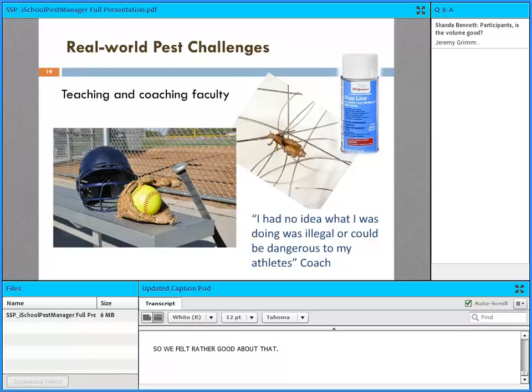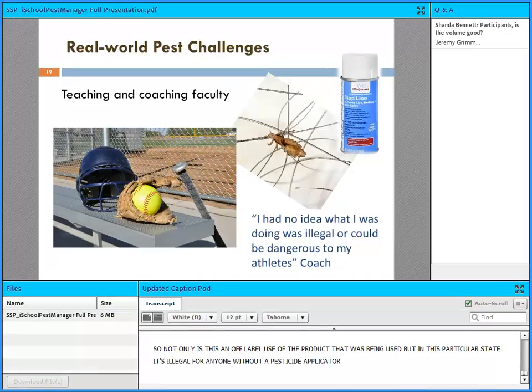This is another quote received after an education event for teaching and coaching staff this time. And it's a clear demonstration of how knowledge improvements bring legal compliance benefits. And that's super important. In this case, a softball coach explained to me in confidence afterwards that she'd been spraying helmets with an over-the-counter pesticide because of head lice concerns. The coach was literally saturating the insides of these helmets that were then plonked right on student heads as they set off into the softball field. So not only is this an off-label use of the products that was being used, but in this particular state, it's illegal for anybody without a pesticide applicator's license to apply a pesticide on school grounds.